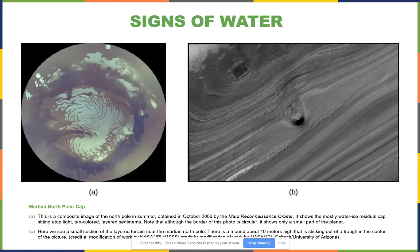The polar caps are really interesting. Remember from the homework that you just turned in a week ago, that Mars has a tilt that's very similar to the Earth's tilt, which means it should have seasonal variations similar to Earth's. Much less atmosphere, so you're not going to have the same thing. Farther from the sun, not the same thing. But you're still going to have a summer season and a winter season. And you have polar ice caps on Mars, just like you have polar ice caps on Earth.